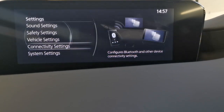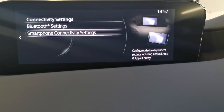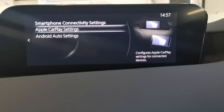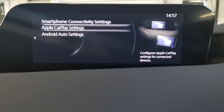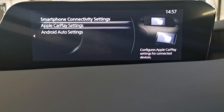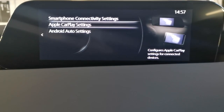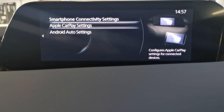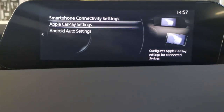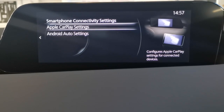What I like about this car, however, is it's got Bluetooth settings. If you plug it in with a smartphone USB lead, you can get Apple CarPlay and Android Auto. This means that you will get the icons on your phone on screen, such as Spotify and WhatsApp messages. Spotify will give you a huge library of thousands of artists and songs that you can listen to on this vehicle with crystal clear digital clarity.